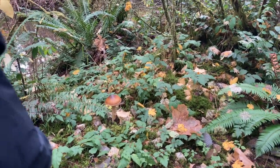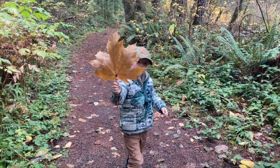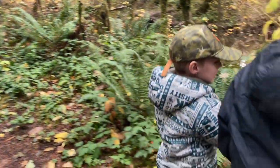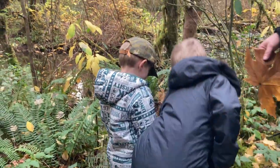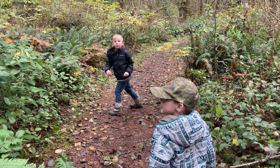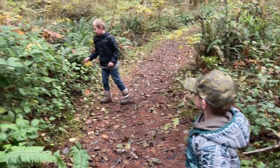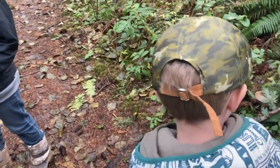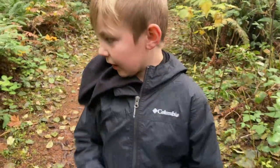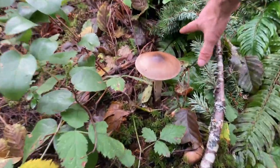Whoa! I wonder what kind of mushroom that is. I don't know. It's enormous. Should we pick it up? No. Oh my gosh, Malachi. That's huge. That's enormous. Hey, Dad, look at this one. This is a daddy one. Whoa, that's a big one. Can I feel it? What was that? Quietly. I saw the bushes. The bushes moved. Guys, look at this one.